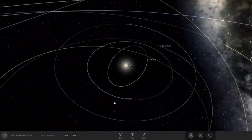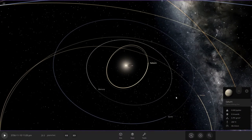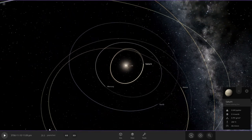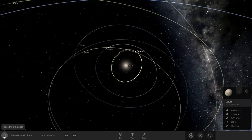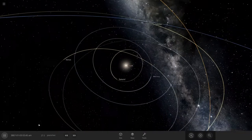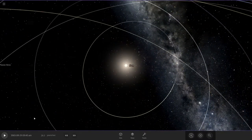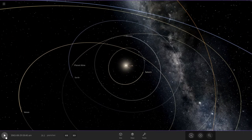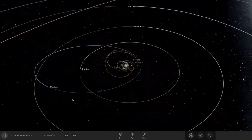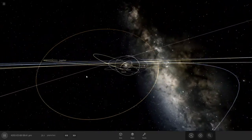Oh. Saturn's got a stable orbit. Just in a retrograde orbit. Wait, no, it's not. I don't know why I thought it was in a retrograde orbit. Saturn's almost 300 degrees. Yeah, all these. Whoa, Neptune. Mars.